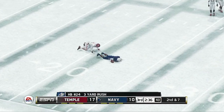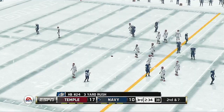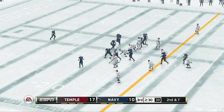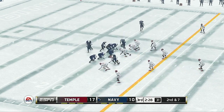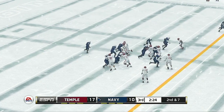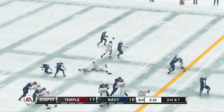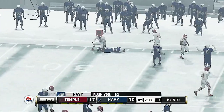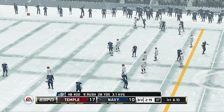Pitches back. Got the corner. Runs it right. Nice pickup. The option to the tailback. Good for about 4 yards. He gets to about the 31-yard line.